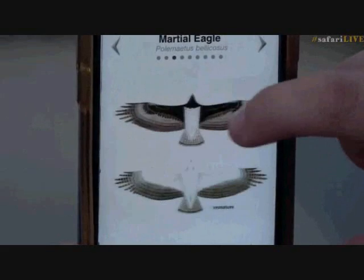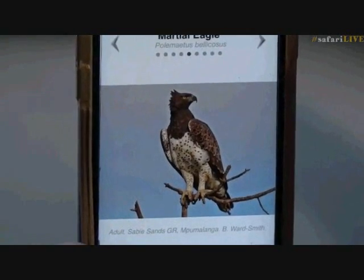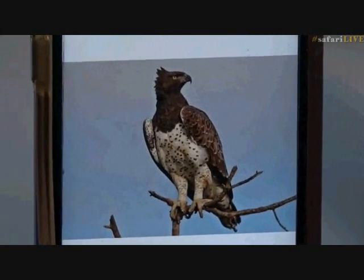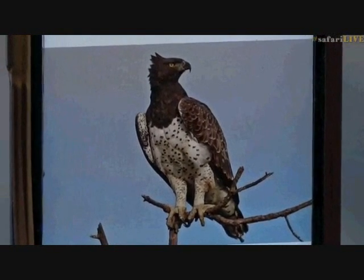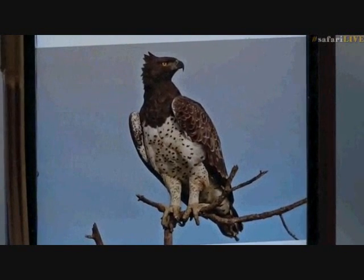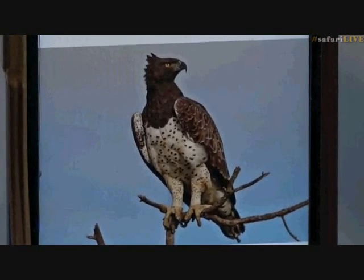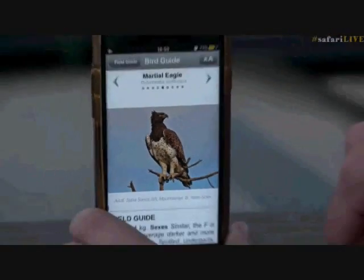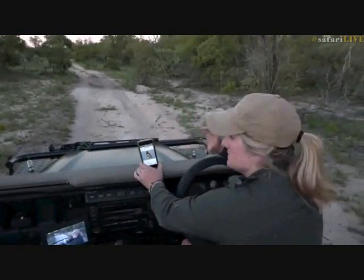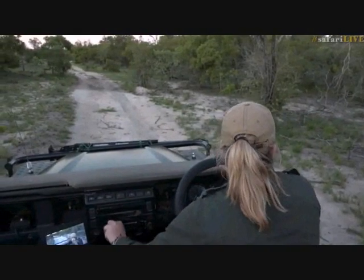I'm going to slide now. Let's get you some real photos. There we go. Look at that. So you can see a really, really big, massive bird. Look at the size of its feet and its talons. Like I said, that bird was probably about a third of the size of this massive eagle. So keep on guessing. Like I said, don't overthink this. It's actually a really easy one, and I know that you will all get it.